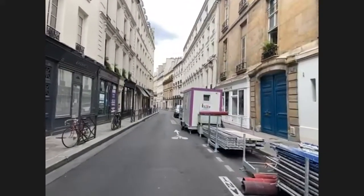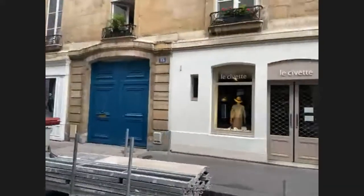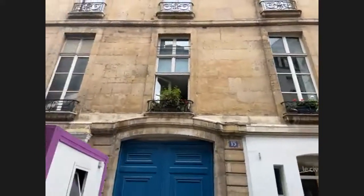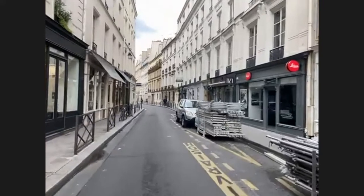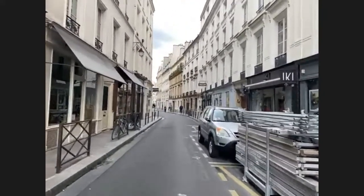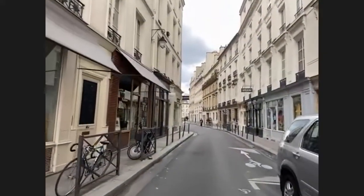Looks like we're getting ready to put up some scaffolding. There's a lot of scaffolding up in France right now. It's just such a lovely little street. There's shops. There's a shoe shop at the end of this, which somebody actually sent me a message and commented on the amazing shoe shop that they have here. So maybe it's someplace you need to check out.